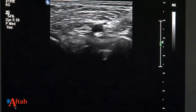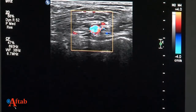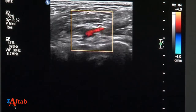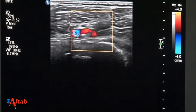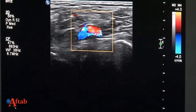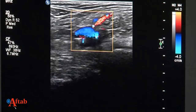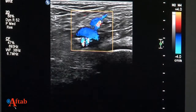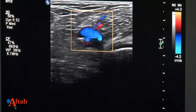Of course, color Doppler always helps. So as we put the color Doppler, we see the popliteal artery right there, and if I lose the pressure, I can see the popliteal vein. So as I put on the pressure, my popliteal vein disappears, and I think each of us as radiologists don't need to talk about that. And as I go superiorly, the honeycombing pattern that you can see superficial to the popliteal vein is that of the tibial nerve. Yes, right there. So that's the tibial nerve.